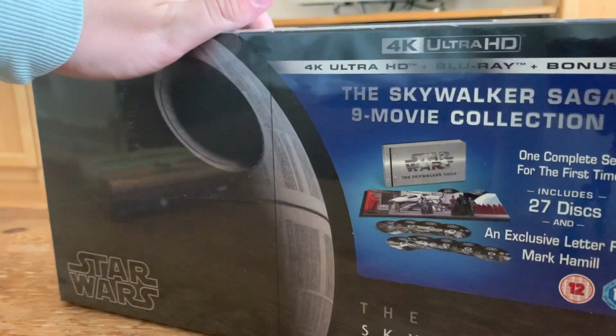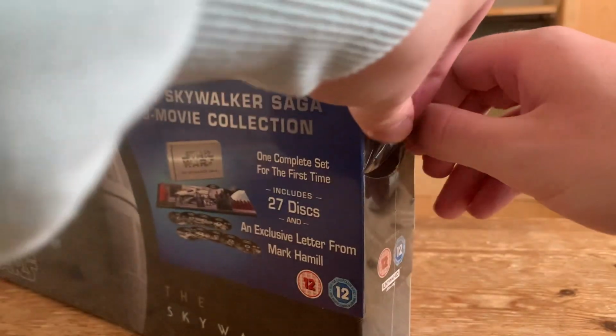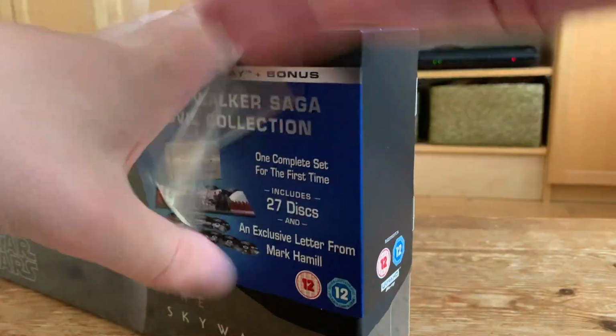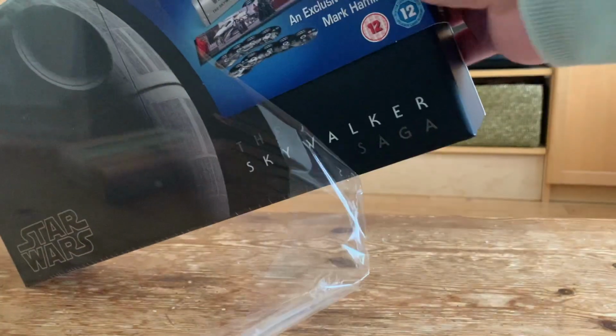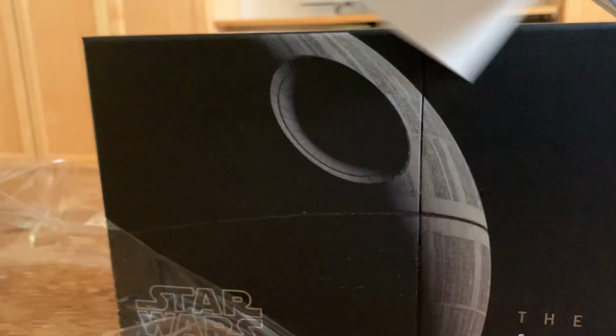I'm just going to dig into this. Okay. Come on. All right, there we go. It's actually quite cool. There we go, and there's the slip cover.